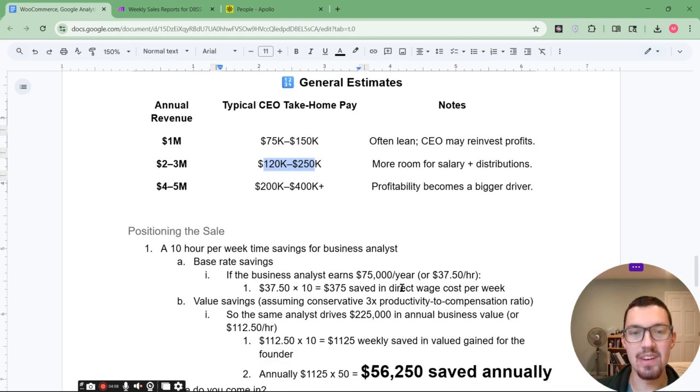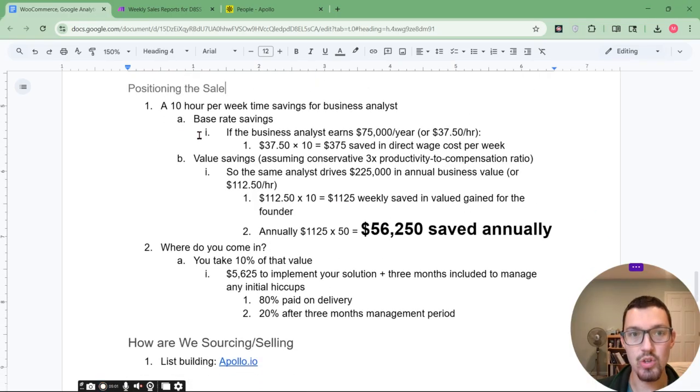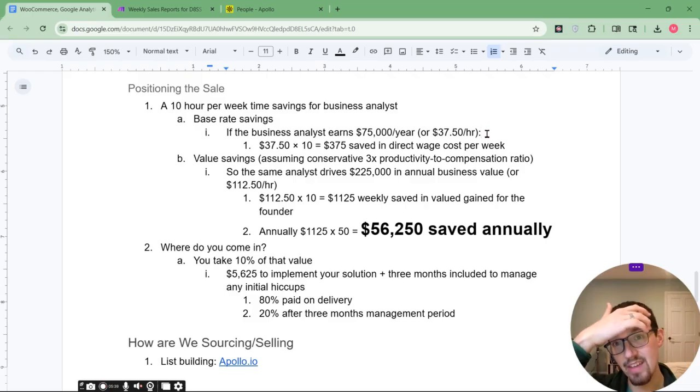So how are we going to position this sale? This is going to be about a 10-hour per week time savings for a business analyst in their company. And if this is a very lean company, the CEO might be doing some of that business analysis, but it's likely they're going to have a business analyst who they are paying to do this analysis for them. And so the base rate savings that this workflow is going to drive for them is based off of this salary. So we're assuming the business analyst earns around $75,000 a year or $37.50 an hour.